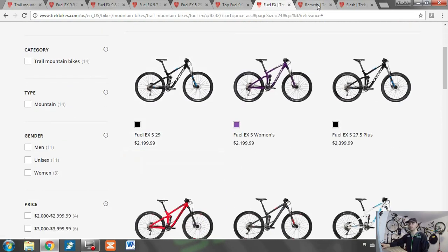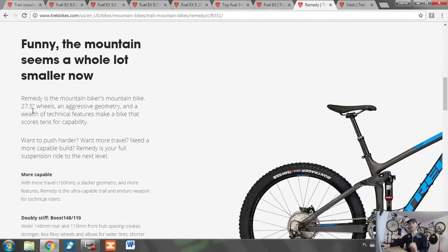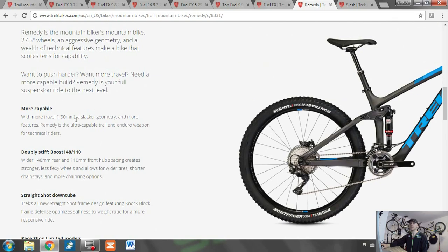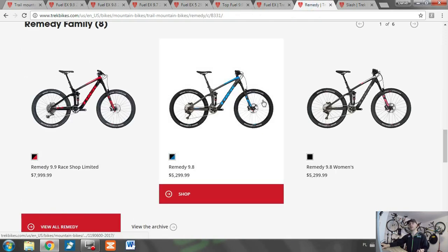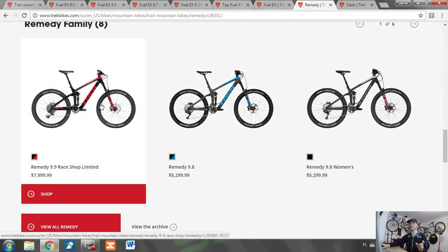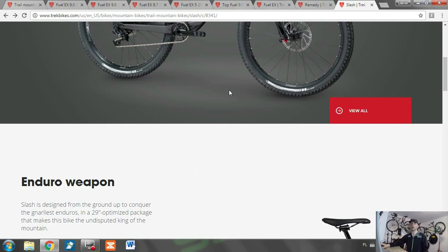Shortly about Remedy. So Remedy has the 27.5 wheel. We had a 29-inch wheel or 27.5 plus, so wider, on the Fuel EX. Here we have 27.5 and we have 150 millimeters of travel. When would I go for Remedy instead of Fuel EX? I would go for Remedy if I felt like I needed more travel and I did not really need 29-inch wheels, but still not wanting to be racing in the enduro, because then I would go for Slash.